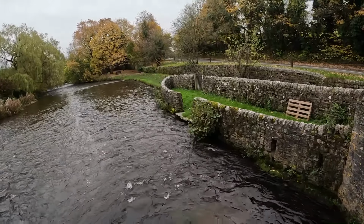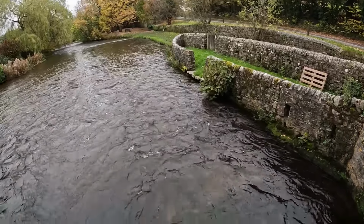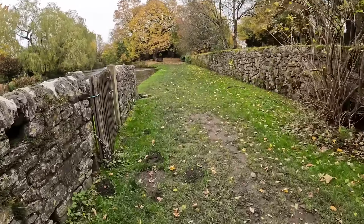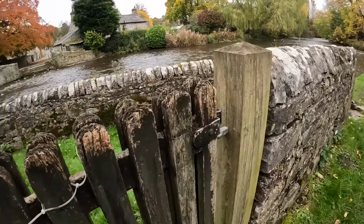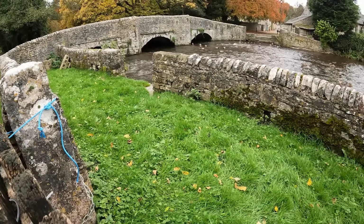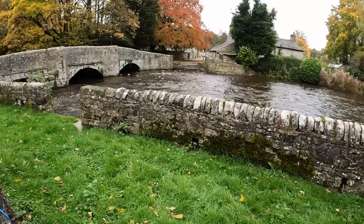You can just see the little step there where the sheep would go in. It doesn't look particularly deep, however it's quite fast flowing today. So I can imagine it was a little bit daunting for those poor sheep. I wouldn't want to be pushed in there. It is so muddy. We've had so much rain over the last few days. And yes, lots of mud puddles. So all the little sheep would be herded up and put in here, waiting their turn to be pushed in. Oh, look at that duck going for it down there.